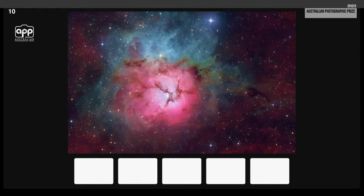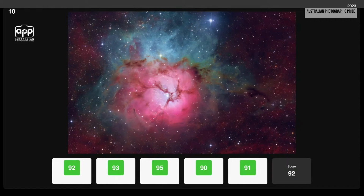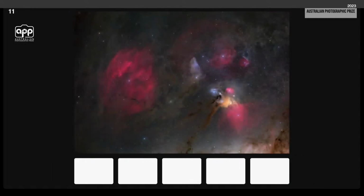I think in this instance, we might just go straight to rescoring this one. Image now scores 92. Woo! Next image, please. All right.